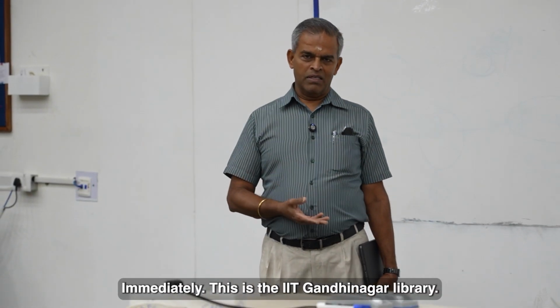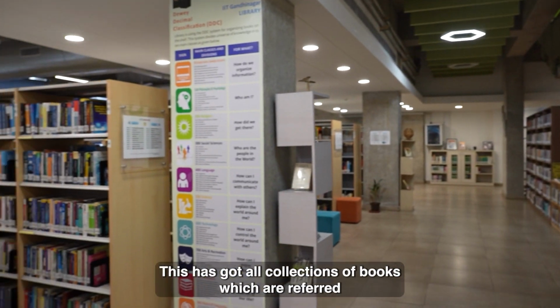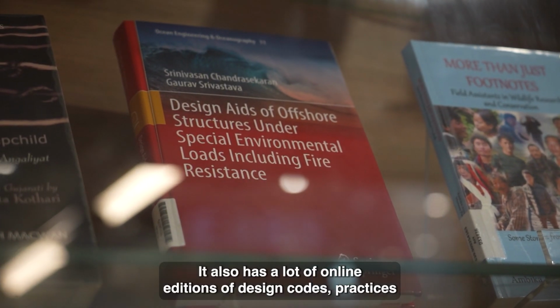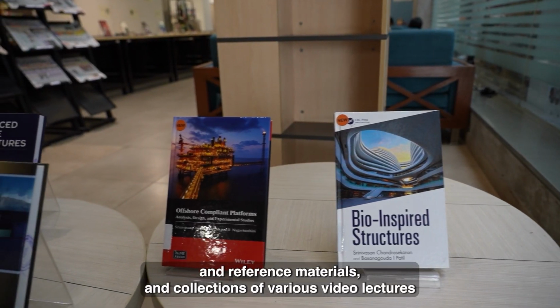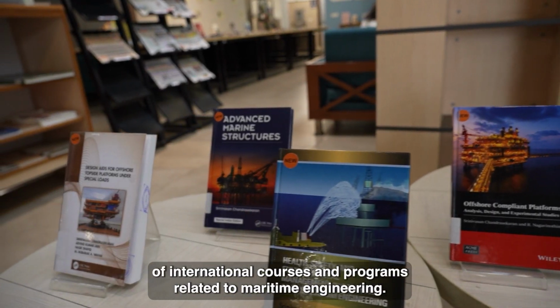This is the IIT Gandhinagar library. This has all collections of books which are referred to as the standard textbooks and references for the course and the program. It also has a lot of online editions of design codes of practice and reference materials and e-collections of various video lectures of international courses and programs related to maritime engineering.